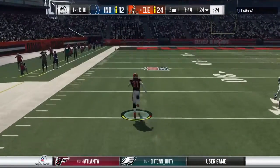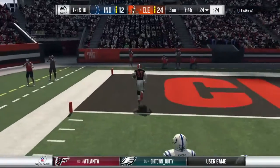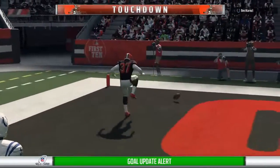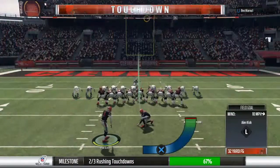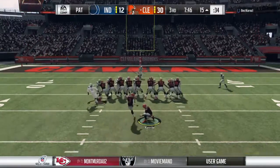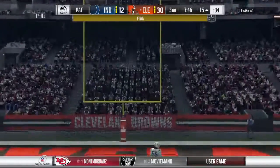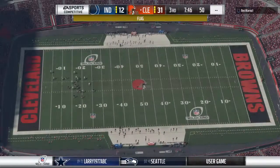Because the secondary, they really look accelerating, and off he goes. And all the way in. Touchdown, Cleveland. A great effort there. 76 yards. And the Browns add 6 to their lead. Still plenty of time left in the game, but now starting to pull away a little bit. Get some breathing room with that one.